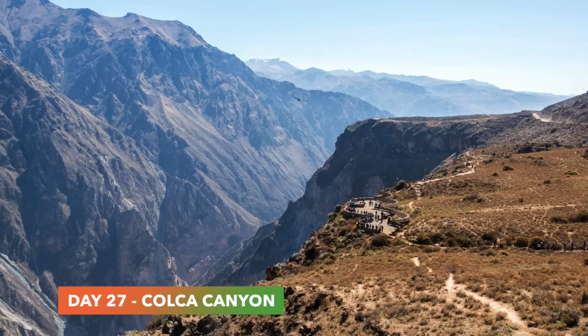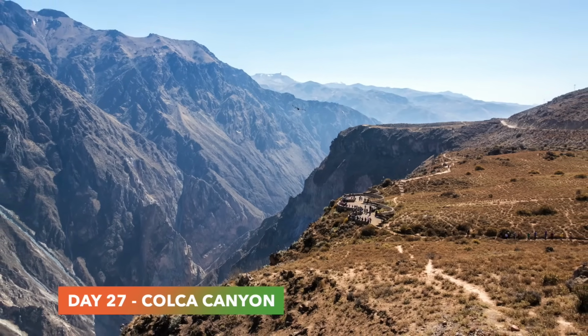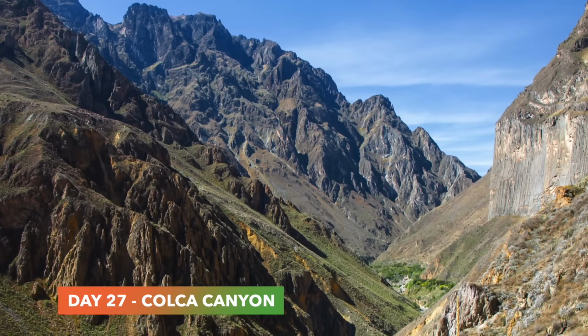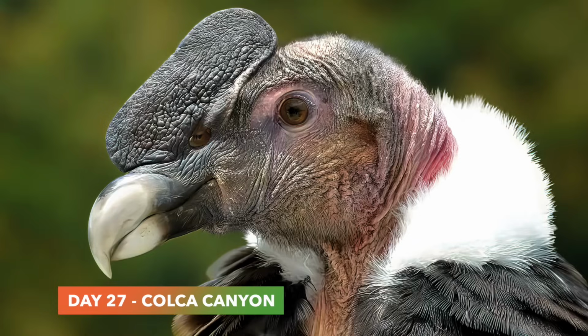Day 27 is going to be a day trip to visit the Colca Canyon. The Colca Canyon is one of the deepest canyons in the whole world. It's 70 kilometers in length, and its depth ranges from 1,000 to 2,000 meters. This is also a great place to see condors, the Andean condor. Typically, people go on this day trip so that they can see these birds just soaring above the canyon.